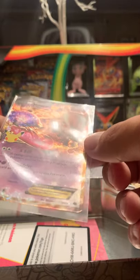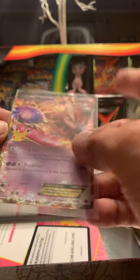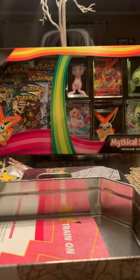Then we got this, looks like gold sparkle. Wait, did you see the back of it? Can I see the back of it? Oh. Just normal. Gold sparkle. It's an EX. It is an EX. That's nice. Okay. Pack one was a good one. I never got two in one. Yeah, I think these packs are loaded.